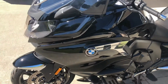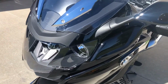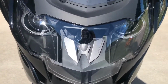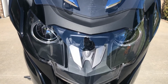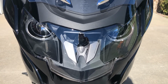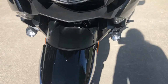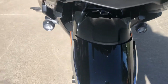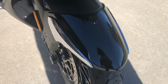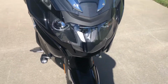Central locking system, anti-theft alarm. Has the safety package, which is the adaptive headlights. What that does is it adjusts to the terrain, either going uphill or downhill, going around a corner. The headlights will adapt to the turn or the hill to keep your headlights focused. Also has the auxiliary driving lights. Nice chrome trim on the front fender. Has tire pressure monitor system.